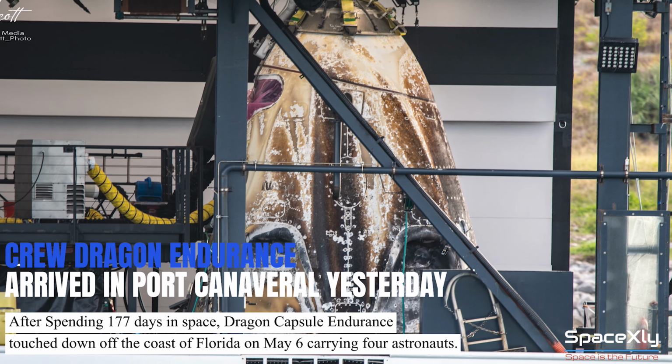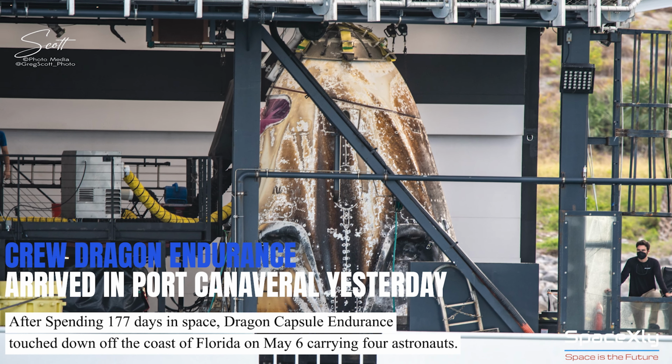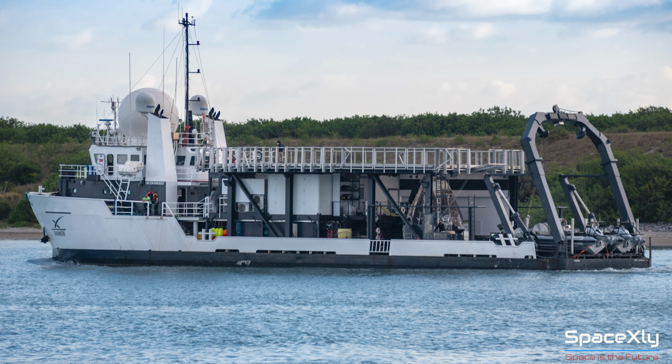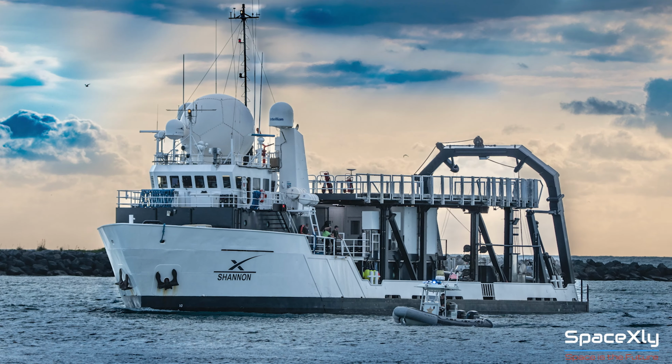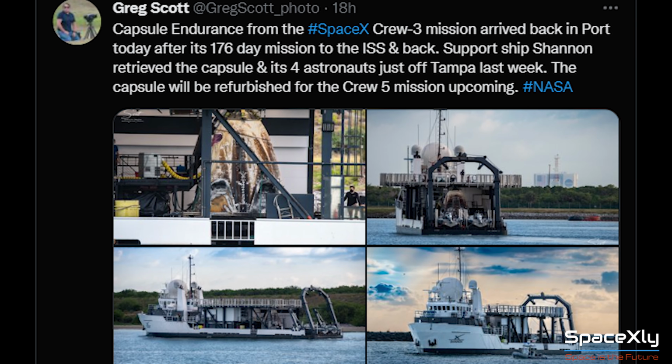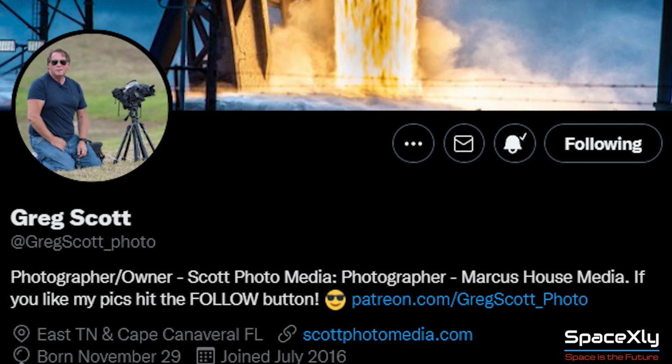Crew Dragon Endurance, which brought back Crew 3 crew safely to Earth, arrived in Port Canaveral. It was recovered by SpaceX's Dragon recovery vessel, Shannon, which was named after SpaceX Crew 1 astronaut Shannon Walker. These amazing photos were shot by Greg Scott, follow him on Twitter. He is an amazing photographer.